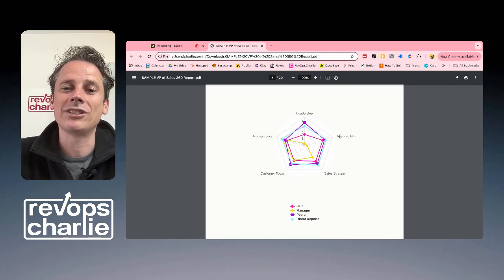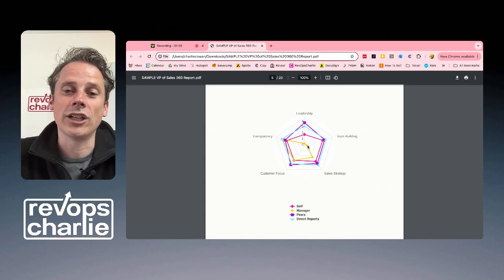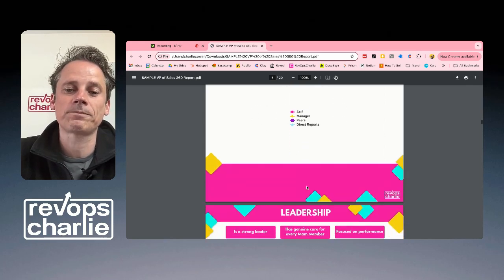So as an example, team building here, we can see that in pink, Hannah has scored herself about a 3.5, 4. And then her manager has actually scored her quite poorly on that. So there's definitely a discussion point there for her to have in a 1-to-1.